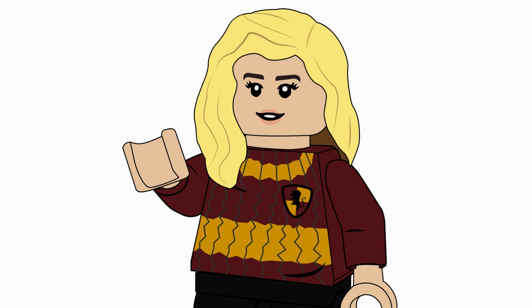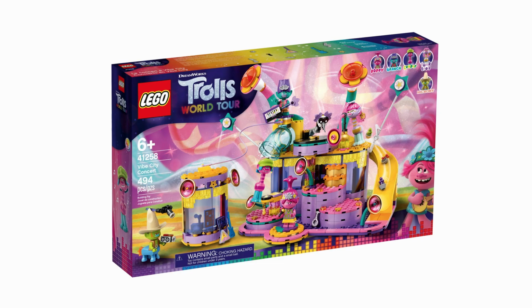Hey guys, so LEGO announced quite a few new things overnight for me, which you've probably seen already, one of which is a new Trolls World Tour set and the other was a completely new theme called LEGO Art. So I thought I'd show you them and then talk about my thoughts with both of these. So first up, we have the Trolls set.